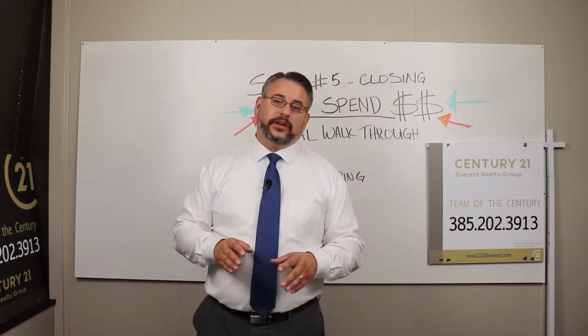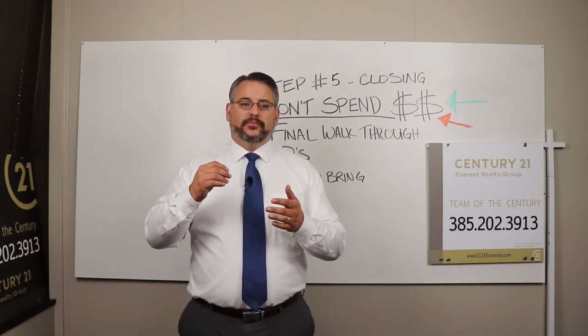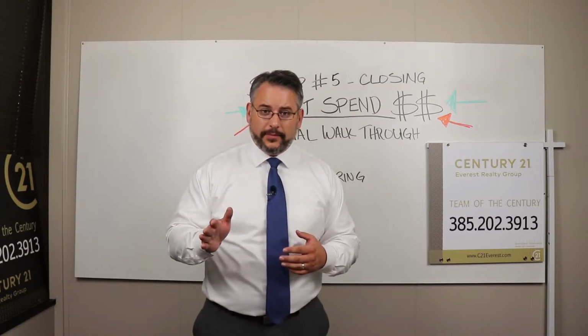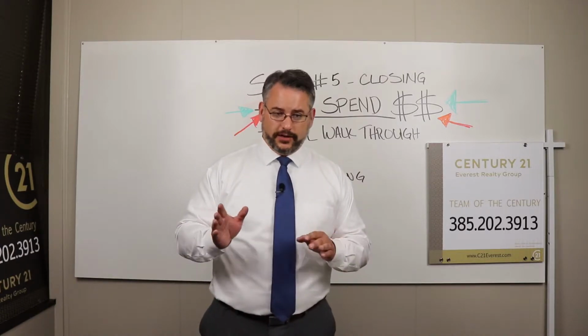And the reason they do that 3 days before is so there's no sticker shock when you get to closing, so that what you planned on having happen is what's going to happen. So it's great that they come out, but you've got to start that clock. Otherwise, it can push back dates and we could be out of contract.